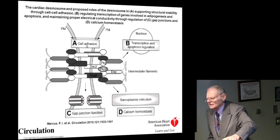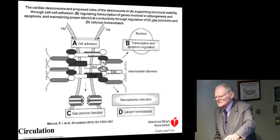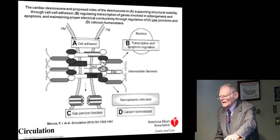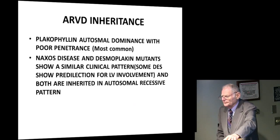Now, we've learned a lot about the problems associated with desmosomal disease. So whichever desmosomal abnormality you have, what happens is there's translocation of the plakoglobin, one of the desmosomal proteins, from the cell junction to the nucleus, to the nuclear membrane. And this affects the transcription factors that regulate development of the right ventricle. Okay?